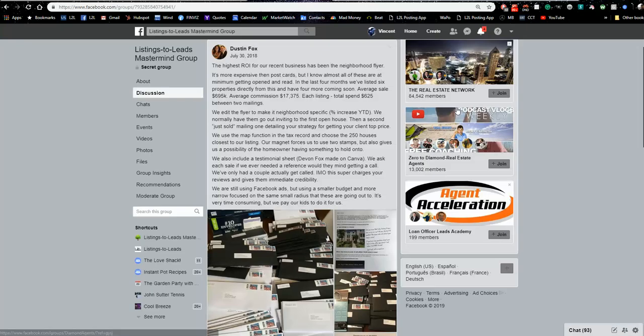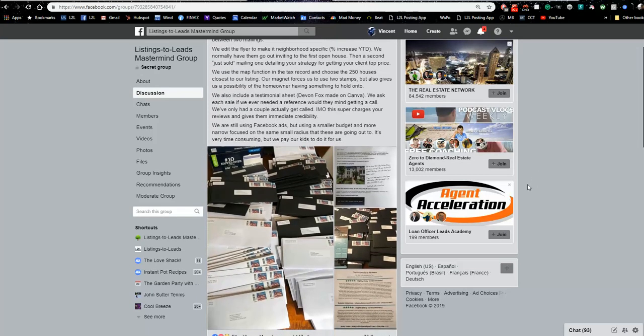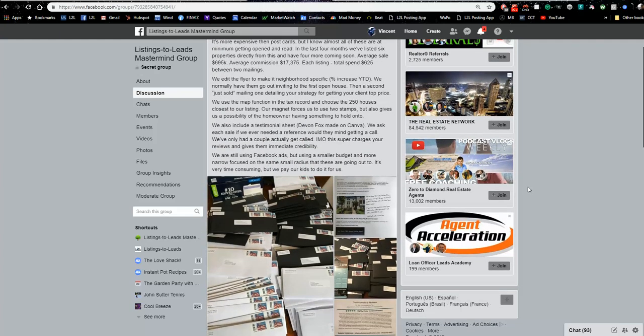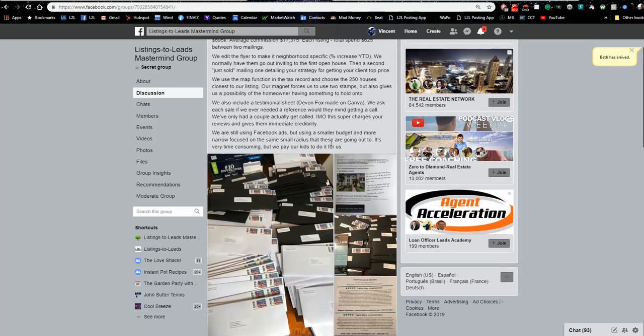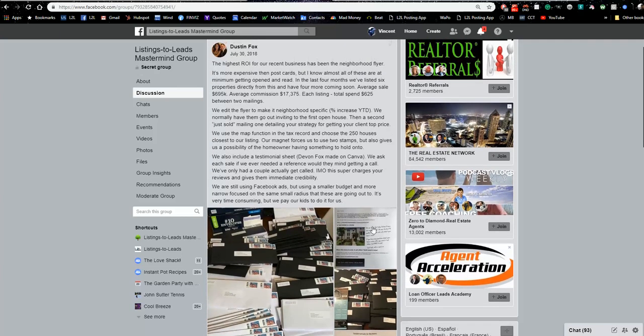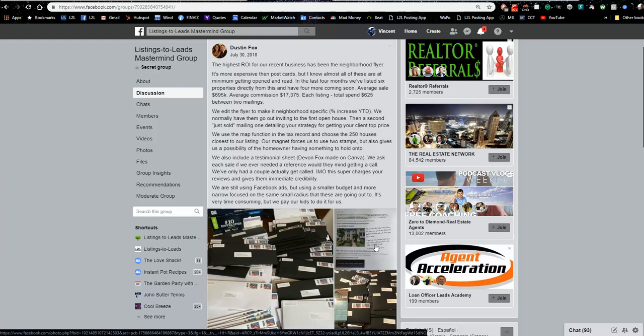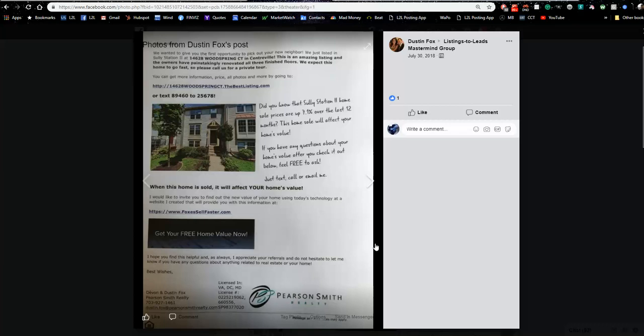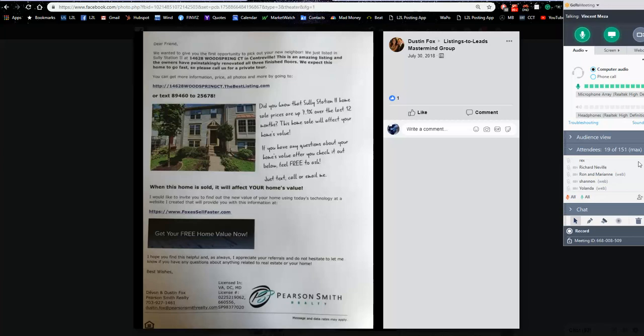Also in the mastermind group is another old-fashioned piece. This was actually written in July, but it's from one of our clients who's refined this process. It's a really important post, and he was gracious enough to share it with us. This letter here, we call it a print flyer for nearby homeowners. It's not very fancy, but it works for our clients all around the country. So I definitely want you to know where you can find that.